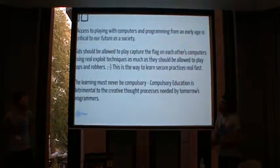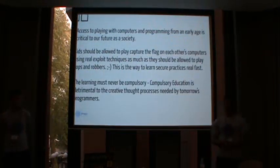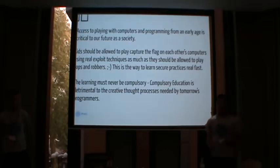So Jesper basically agrees with the fact kids should be learning computer science at an early age. He also thinks that kids should do gamification and play games to learn security, like capture the flag, security challenges, etc., rather than just sitting in a classroom and learning theory.